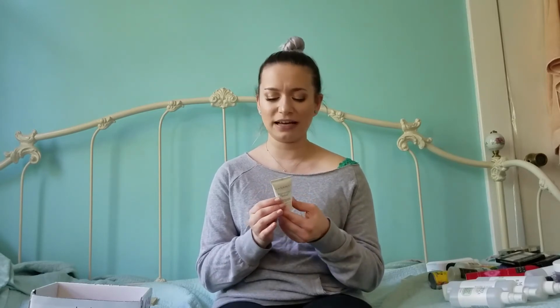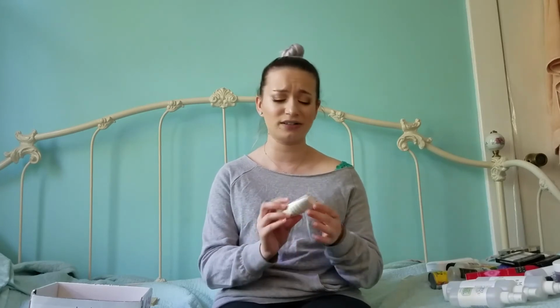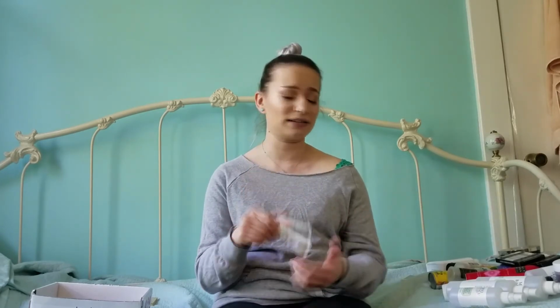I think maybe if you used less of it, maybe it would work. I definitely felt like it took the dead skin off my face, which is its job, but I felt like it was just a little too rough, and it left my face red afterwards, so, pass.